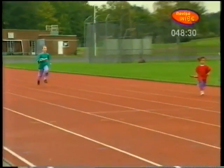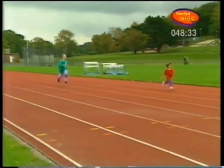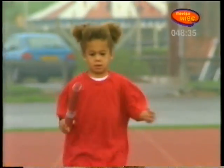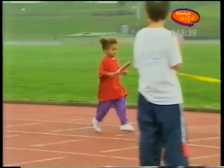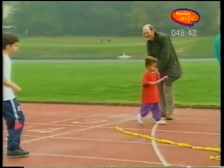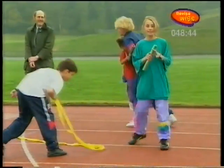30 metres to go, and Kate is closing on the red team, whose last leg is being run by 5-year-old Shakira Akabusi, and it's going to be a photo finish. Quite remarkable. It's a dead heat. Let's have a look at the timings there with Brendan Foster.